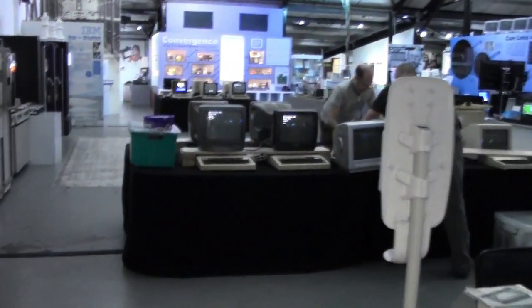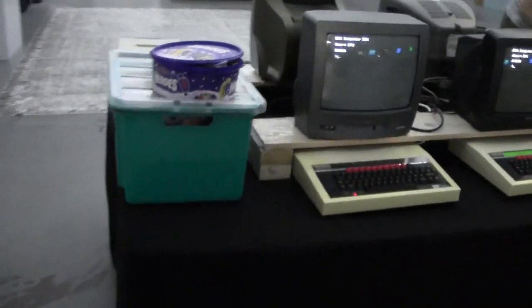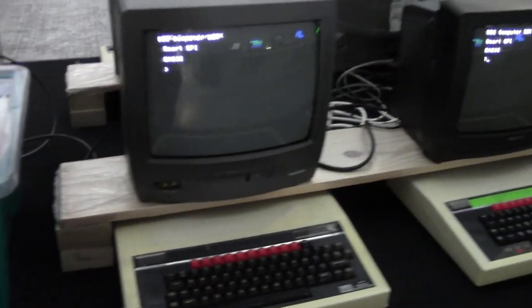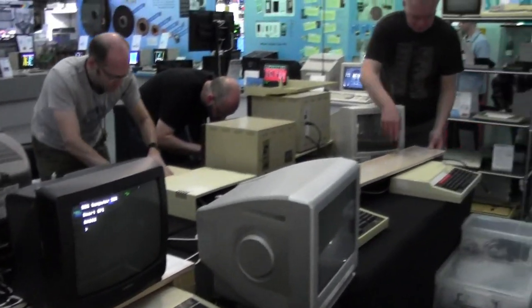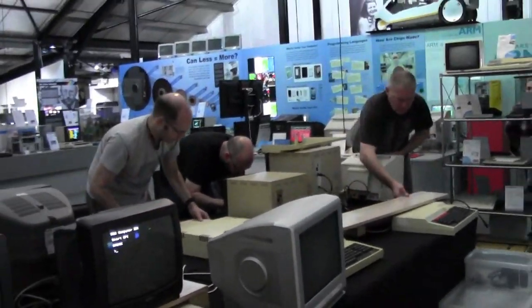So we're in the main room, and as you can see it's quite early and they're just setting up for the day's events. Already you can see there's quite a number of BBC Micros out, and as you can tell they're still trying to sort things out for the day's events ahead.